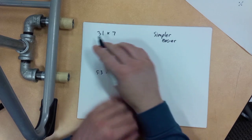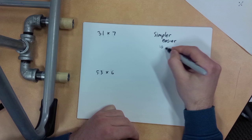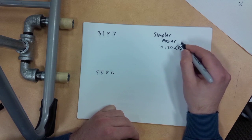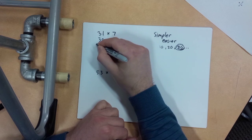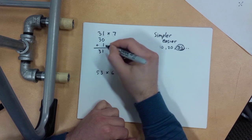Now, what numbers would be easier to deal with than 31 and 7? Now think in terms of this. Usually skip counting by these types of numbers is easier. So when I talk about simpler or easier, I'm thinking let's find one of those. So I'm going to look at this and say, well, I could say that's kind of like the same as 30 plus 1. True? 30 plus 1 is 31.